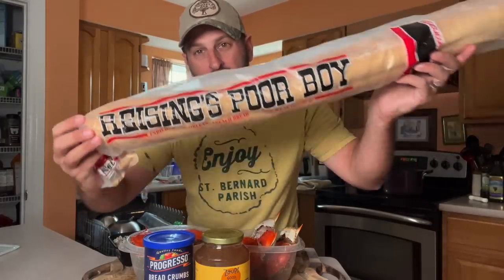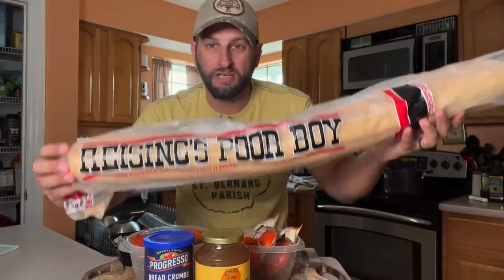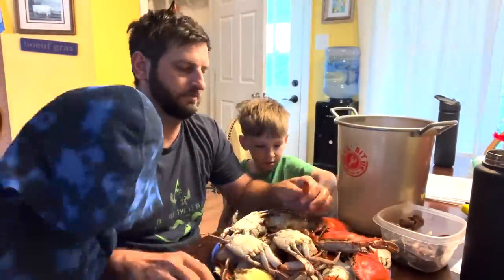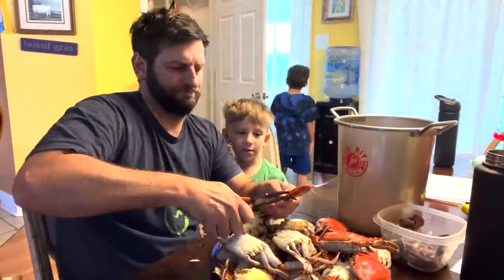You can use any type of Subway style bread, but if you can get your hands on a good French bread, go ahead and get it. And then, of course, you're gonna need all that crab meat. And if you know anything about picking crabs, that was a lot of work. So guess what? This dish better have a big old payoff. And it will if you follow these steps. Now let me get started.